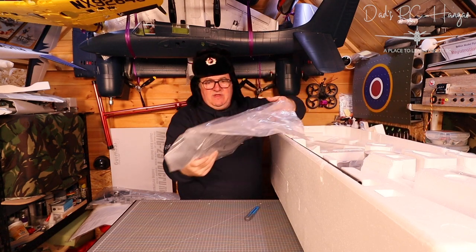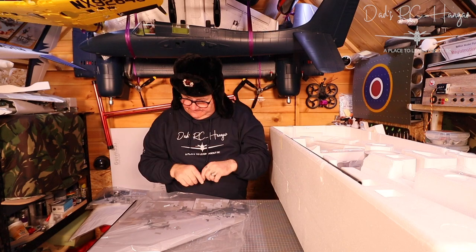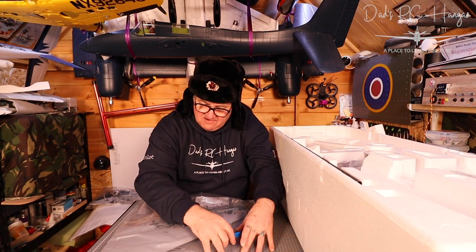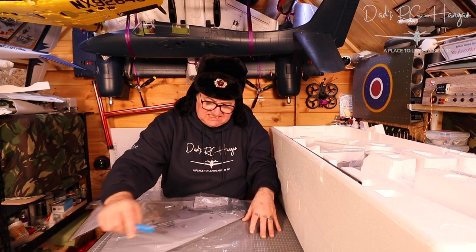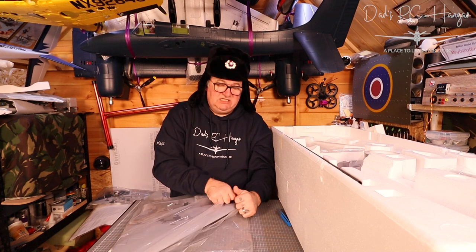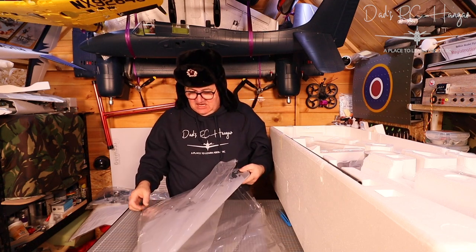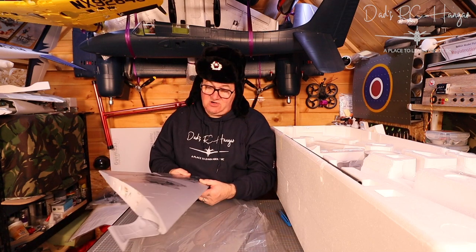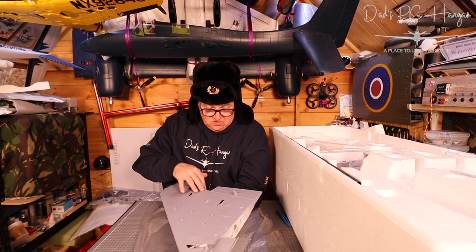So what we got here, we got one of two wings. They look pretty cool, don't they? I mean, don't get me wrong, this is one sexy aeroplane. Or jet, should I say. One sexy jet. Oh yeah, look at that. Lovely. Actually, the paintwork on this is really, really cool.